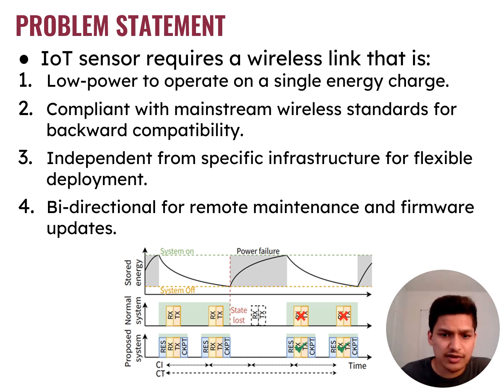Now, looking at the figure on the slide of intermittently powered device operation, in the system without protection, even a tiny power hiccup can wipe out the network state, leading to unnecessary connections. But in the system proposed in the paper, things work differently. The network state is actually stored and retrieved from non-volatile memory, meaning it can bounce back from power failures without skipping a beat, keeping those connections intact.